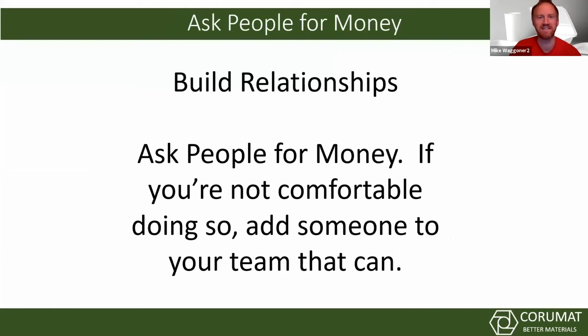The other thing you need to get comfortable with is asking people for money. It sucks, it's hard, it's weird, but it's the only thing I found that really turns out whether or not someone's a credible partner. I do a lot of corporate business development, and the most important thing is to ask people for money as early as possible.